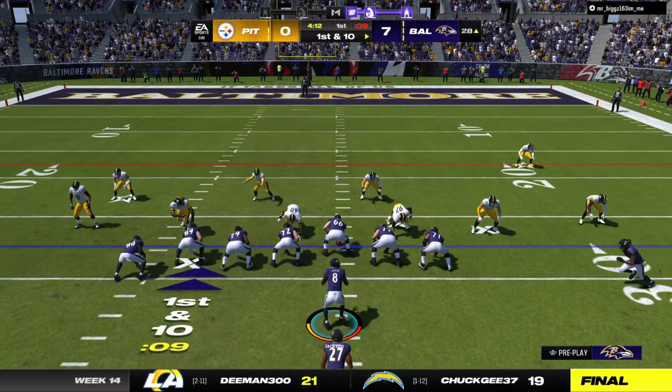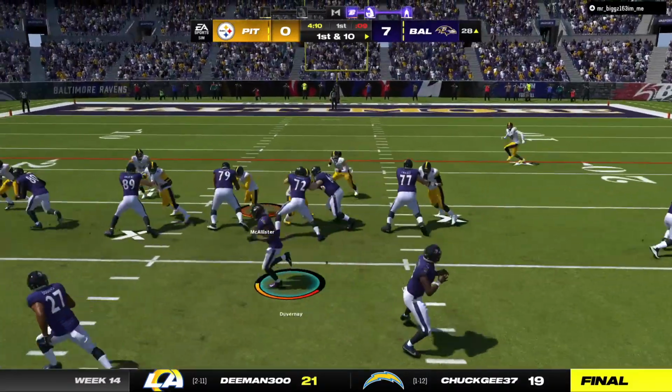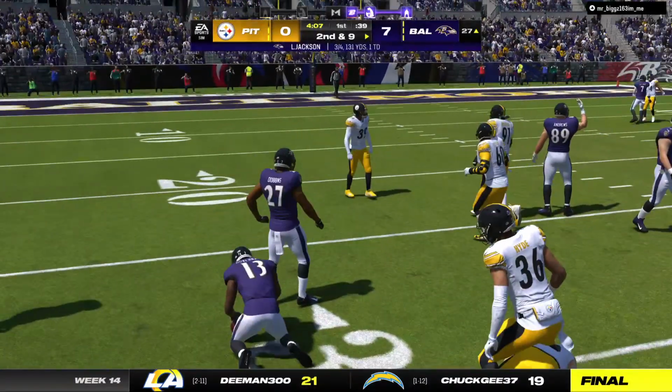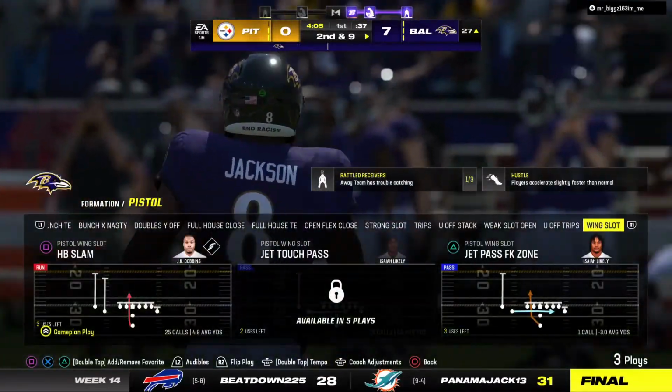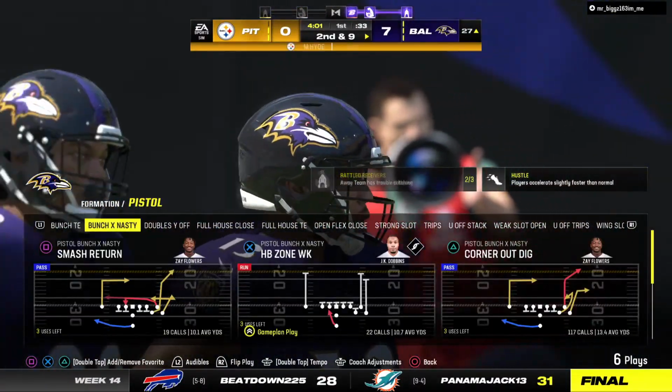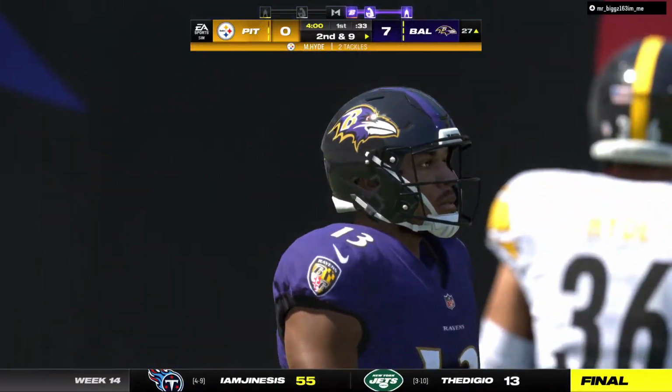A big, big play. Now Jackson taps this forward jet sweep, and he'll get this one down to about the 27. The Ravens at 7-5 now in the year, and they were winners their last time out, so they'll be looking to make it 2 in a row.